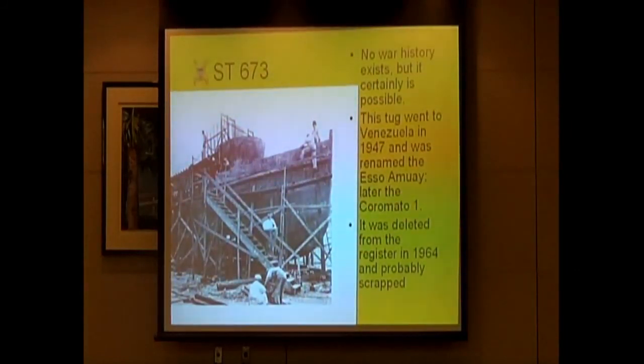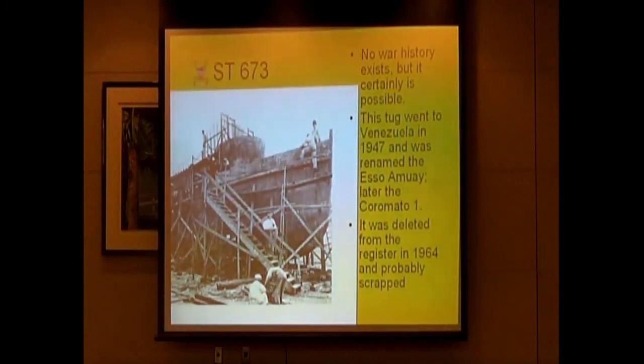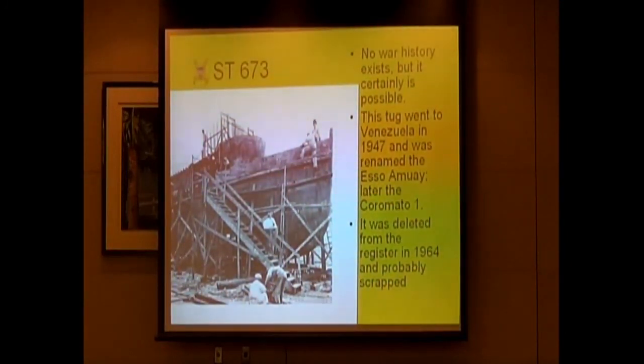ST-673 went to Venezuela, was renamed Yeso Amway, later the Coronado. It's a leader from the register in '64. Probably scrapped, who knows, could be a houseboat down there.